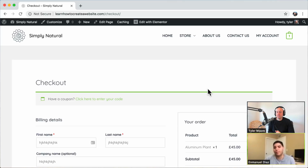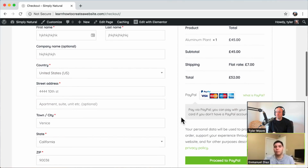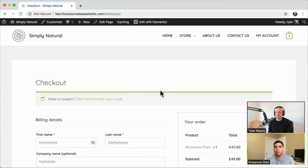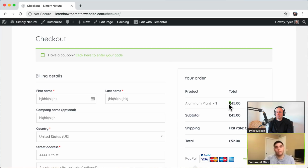Right. So all these payment processors like Stripe and PayPal don't allow people to put in credit card numbers if you don't have security on your website. So we need that SSL security. But I do want to change one thing. Let's change this so that it's US dollars and not that. So how do we do that? And then we'll tackle the SSL.